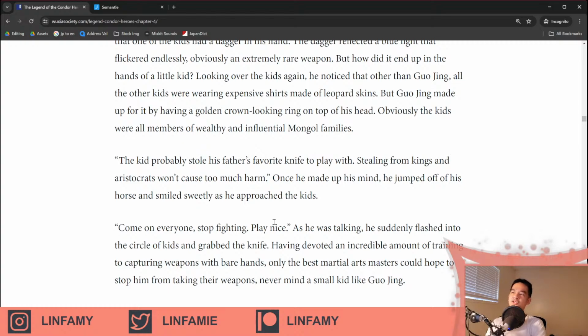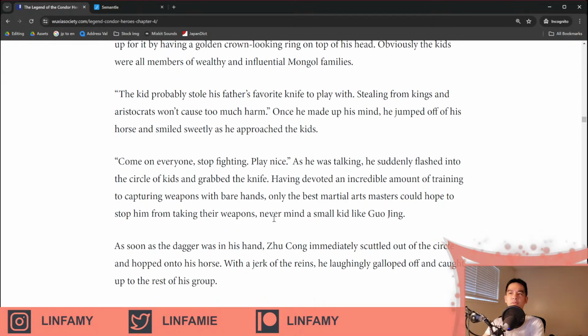Once he made up his mind, he jumped off his horse and smiled sweetly as he approached the kids. "Come on, everyone, stop fighting, play nice." As he was talking, he suddenly flashed into the circle of kids and grabbed the knife.